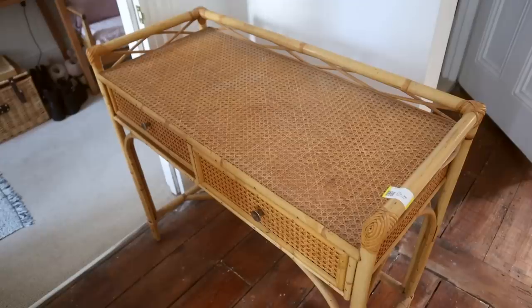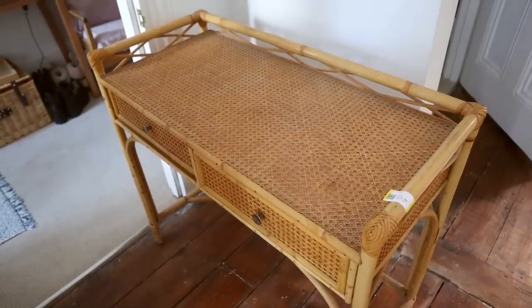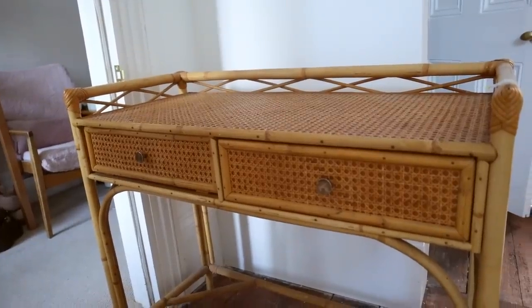It is now sat right in front of me, completely in the way of my doorway. But it's a very good purchase, and I want to do something with it for a future video, so keep your eyes peeled. But I left the store, put the desk in the car, and I was actually with my nan.